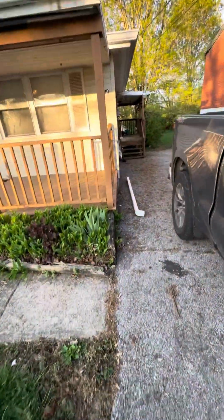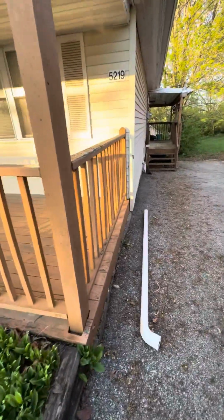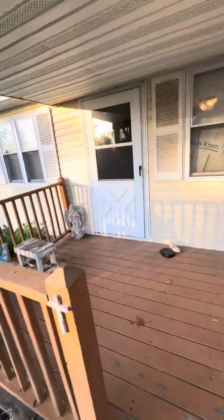So, any loose stuff laying around is normal. Let's take these landscaping ties off from around the flower beds there. Everything off the front porch. Storm door can go.